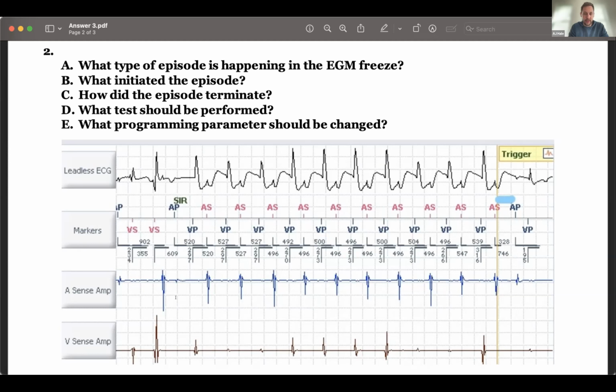We atrially pace, it doesn't capture, we ventricular pace, and since the atrium is now ready to receive a retrograde event or any kind of atrial event, the retrograde runs backwards, the device senses it, it then V paces again, runs backwards, senses it, V paces. So this is that pacemaker mediated tachycardia where the device acts as the conduction pathway. It basically completes the circuit to create a nonstop endless loop tachycardia. So what terminated the episode?